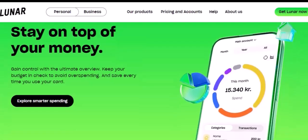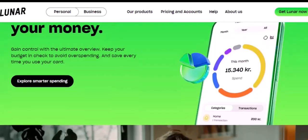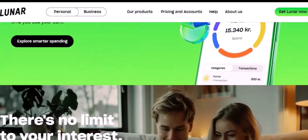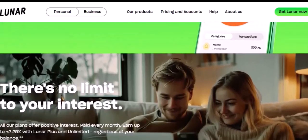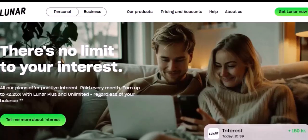Factors to consider. Before you embark on your Bitcoin buying journey, it's essential to consider a few factors. Fees. Both Lunar Bank and the crypto exchange or P2P platform you choose may charge fees for transactions. Be sure to compare fees to find the most cost-effective option. Security. Cryptocurrency transactions involve risks. Protect your funds by using strong security measures and reputable platforms.